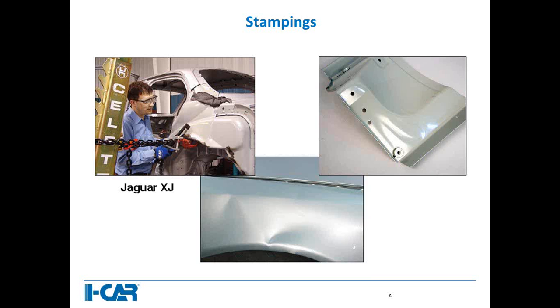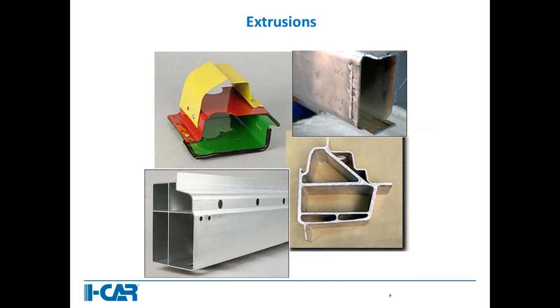In some cases in the past, we've seen some resistance welding, but you're going to see very limited applications of resistance spot welding on aluminum structured vehicles. It takes a tremendous amount of current to do resistance welding on aluminum, so they tend to limit that to areas that are uniquely qualified to need that application. So stampings are our first. The next one is extrusions.